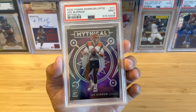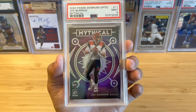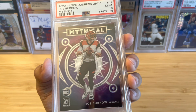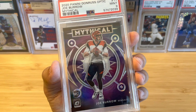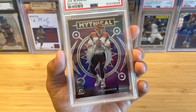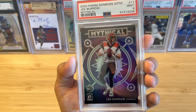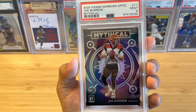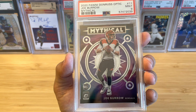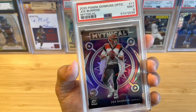This is a really cool insert out of Optic. Relatively uncommon. We only pulled a handful of these out of over a case. This card honestly looks pretty pristine. I did a little look under the bright lights. I think the issue with this bad boy is centering. You can see top to bottom, the space above Mythical is a lot thinner than the space below Burrow, so that's not going to meet the 60-40 centering that you'd expect.